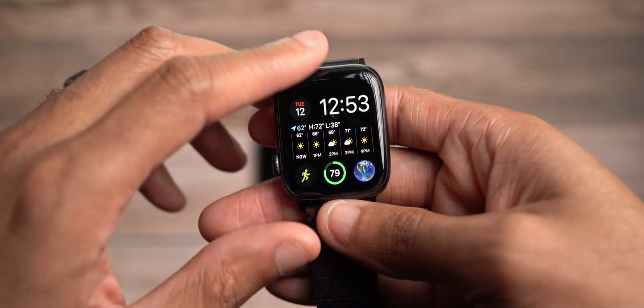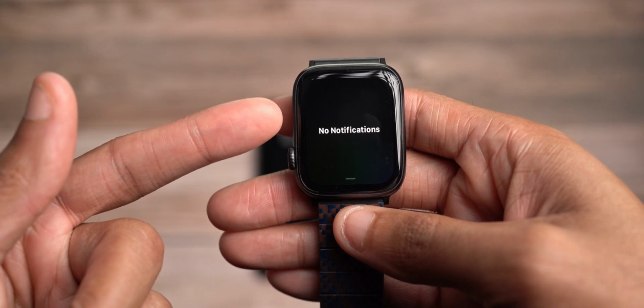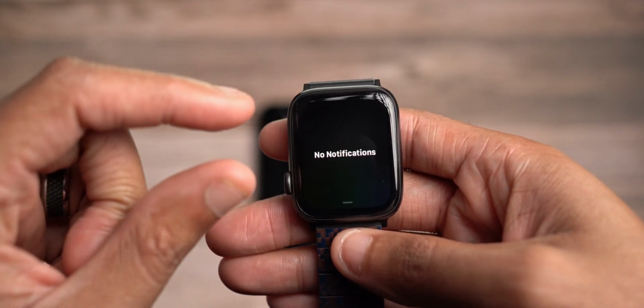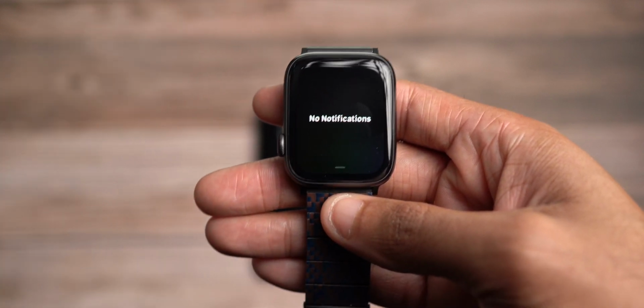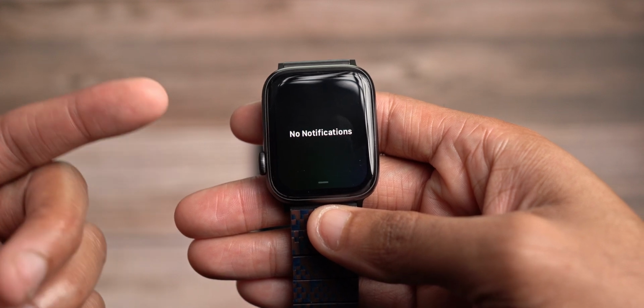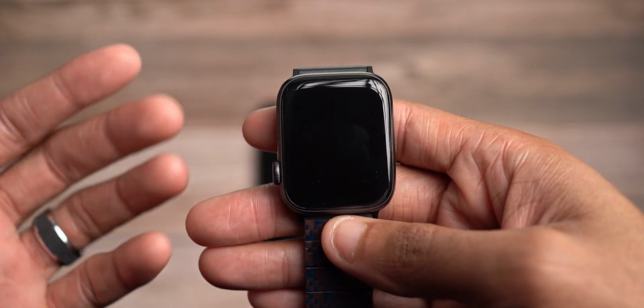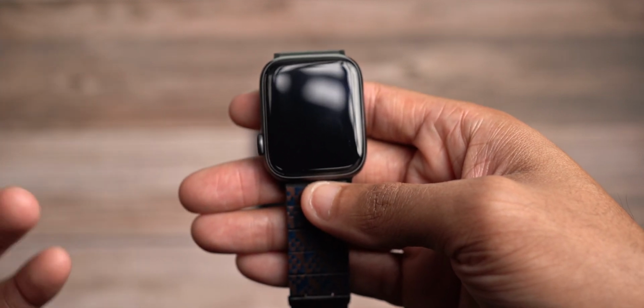And that means if you have a notification, I don't have any right now, but let's say you had a notification in here, it would show just a sliver of it, but if you double tap your fingers together, it would actually expand the notifications so you can see the full message within that notification, all just at your fingertips, literally. Shout out to Apple for adding more gestures with the Apple Watch.